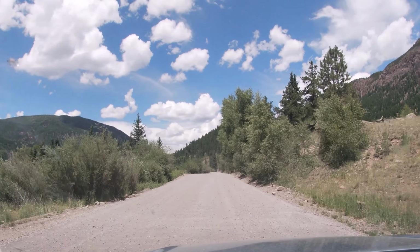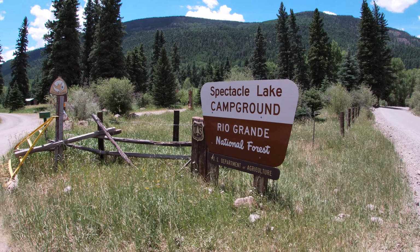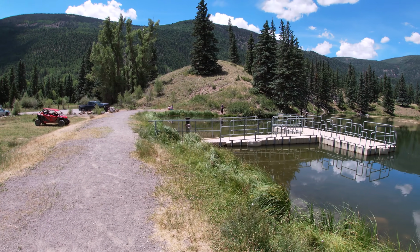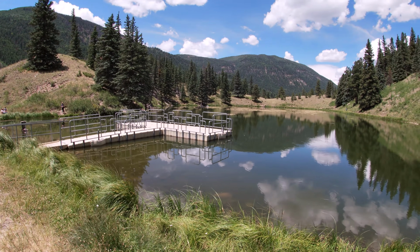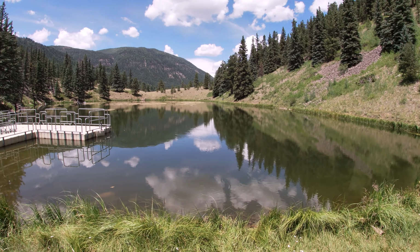But yeah, it's about 26.5 miles to the reservoir, but it takes about an hour and a half because you're really only going about 20 miles an hour, 25 miles an hour. So here's Spectacle Lake Campground. There's tons of campgrounds and dispersed camping areas. And then I'm assuming this is Spectacle Lake. There were some people doing some fishing, and it seemed like a really nice spot just to hang out.